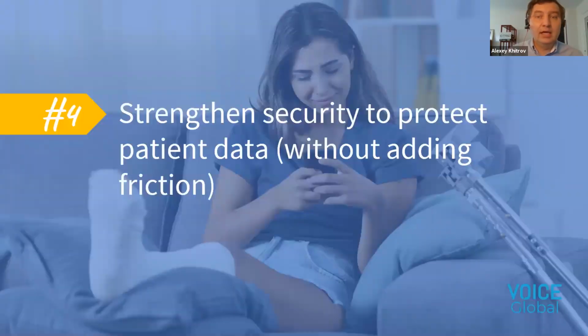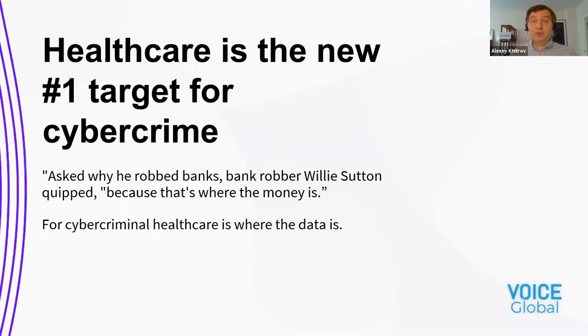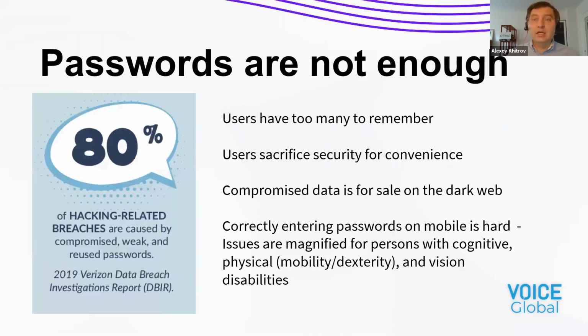Finally, the fourth driver that we wanted to mention is the protection of the data. Because when a famous robber was asked back in the 20th century why he was robbing banks, the answer was simple: because that's where the money is. So the most important and valuable commodity of the 21st century is data, and specifically healthcare data, and that's why we're seeing so many cyber attacks specifically on healthcare data.